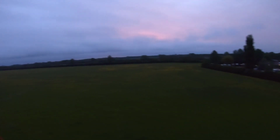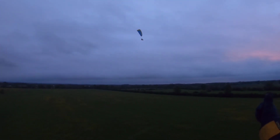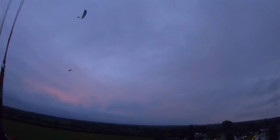So I managed to launch okay, but then the wing is pulling to the left, and I'm wondering what the heck is going on. I did check all the lines before I took off, but with the diminishing light and rushing a little bit after my failed launch, something wasn't quite right. So I look at the risers, look at the lines, and look up, and I see a cravat at the top there. And so that is pulling the wing round to the left.